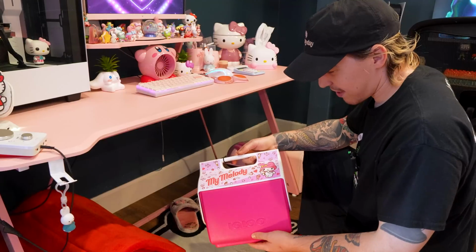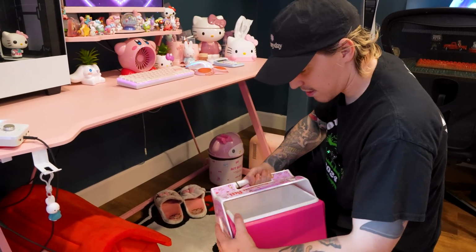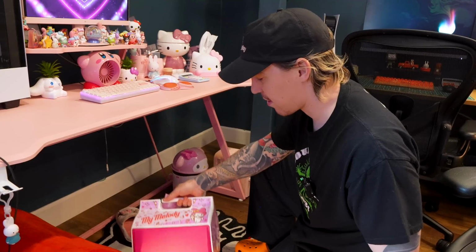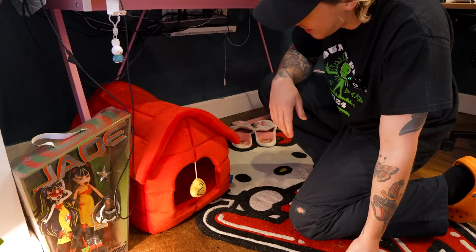This is really cool. We got recently the My Melody Igloo little Playmate, I think it's called. I really like the Igloo brand. They always do cool collabs, so I want to get something like this for myself too, but I had to get Erica the My Melody one. This is for the cat. He's not in here. It's the, what's it called? Peanuts? Yeah.